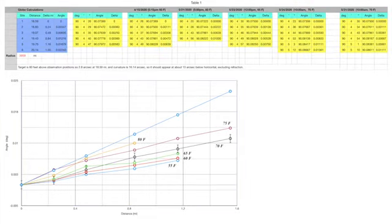When we associate the temperature with the curve, we begin to see a pattern that's quite interesting. Notice the temperatures for each curve start out at 80, the orange one, then go down: 75, 70, 65, 60, 55. Wow, isn't that incredible?